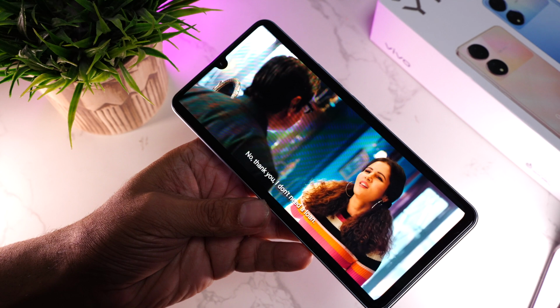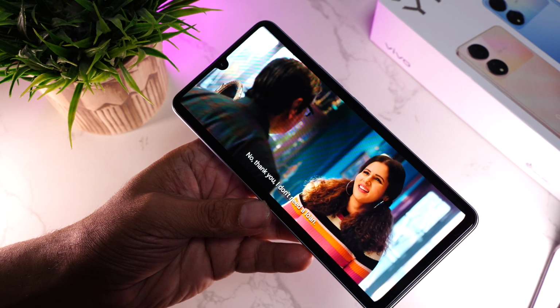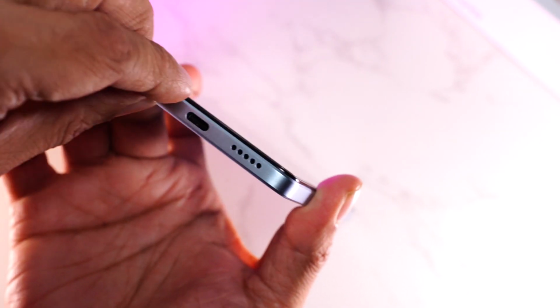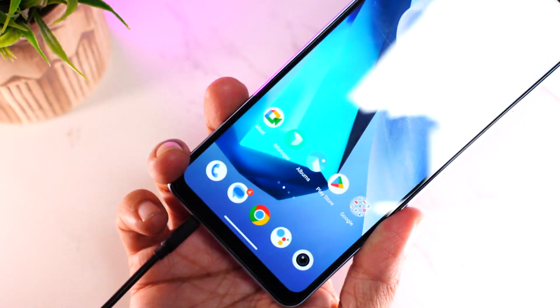The audio output is loud and crisp, but still, I'd say it's just average. You really miss the dual stereo speakers here. However, the good thing is you get to use the 3.5 headphone jack, so you can connect your favorite wired headphones for lossless audio. Coming to the OS.